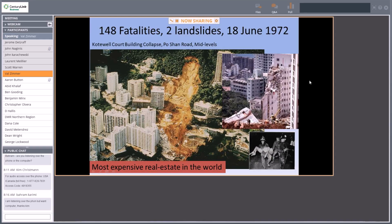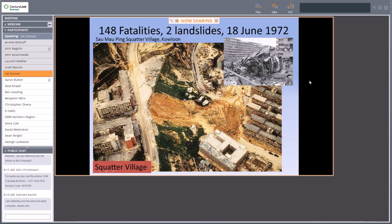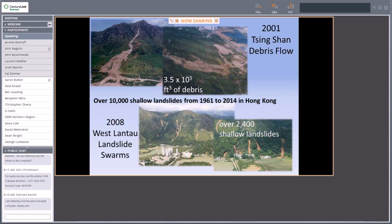Between 60 and 70 people lost their lives in this event. And just across Hong Kong Harbor, on the other side in Kowloon, another landslide on the same day resulted in a similar number of deaths. About 70 people were inundated by this landslide, and this affected a squatter village, so this affects the poorest people of Hong Kong. So landslides and slope safety in Hong Kong affects everybody, and no one is immune to them, whether you live directly below a hillside or whether you travel via transportation infrastructure that's affected.